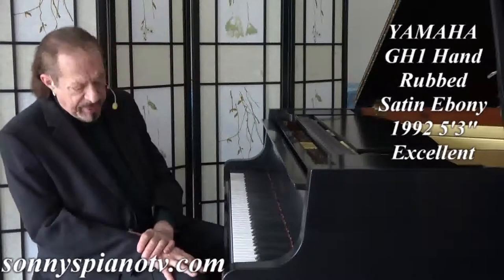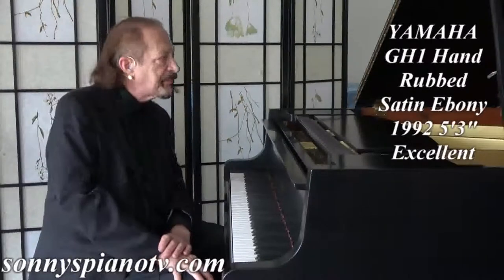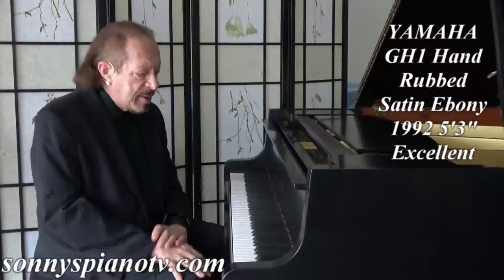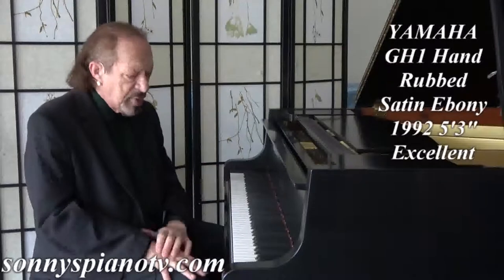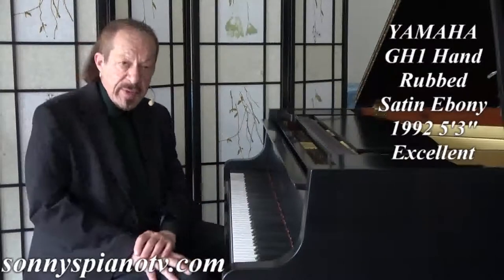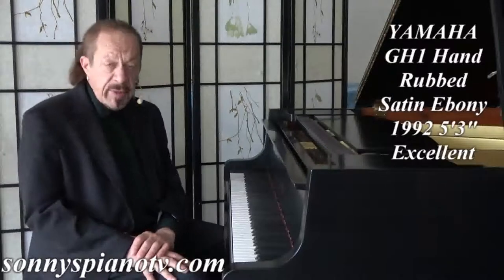Nice and cleaned up. Our furniture guys did a great job on it. And our technicians went over the action, aligned and adjusted everything, did some regulation. It looks beautiful. It looks beautiful. It sounds beautiful. This piano is going to make somebody very, very happy.